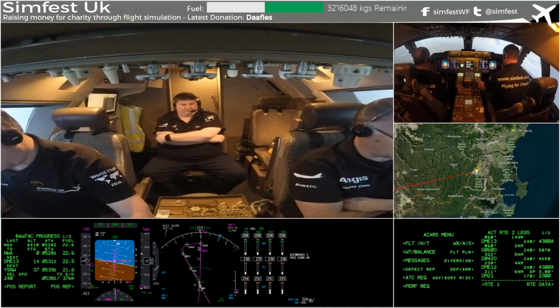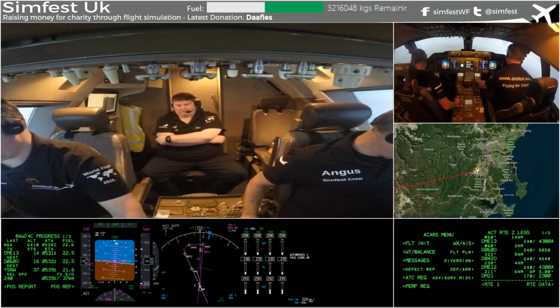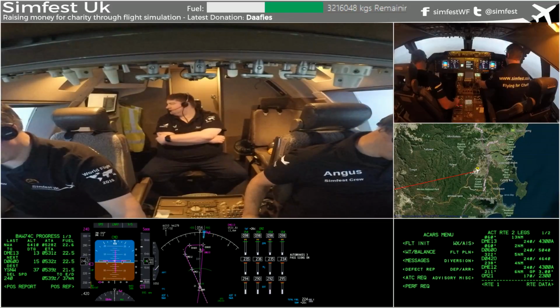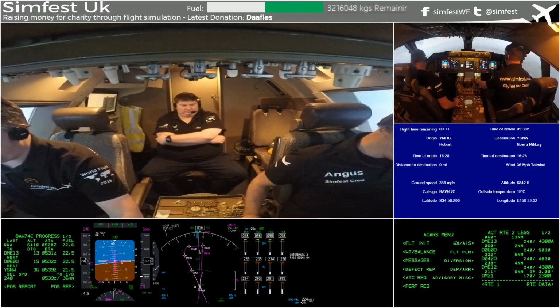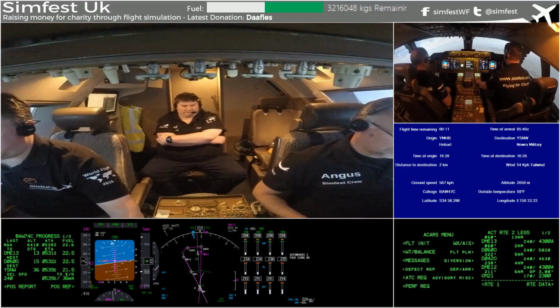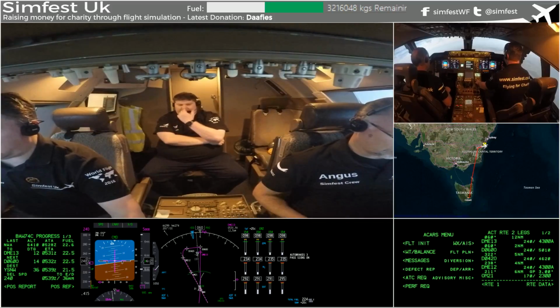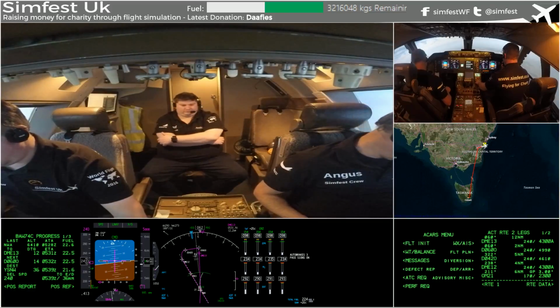Okay, so we're overhead the field now. Yep. Weather looks good. Now we're traffic Speedbird 47 Charlie overhead November Whiskey Alpha tracking outbound full procedure ILS 21. Got traffic on TCAS just off the nose at 12 miles. Okay, looks like he's the DME 13.